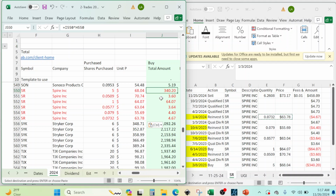So now we have those things here. Let's just check our things here. 340, 360, 64, 3, 4, and 4.